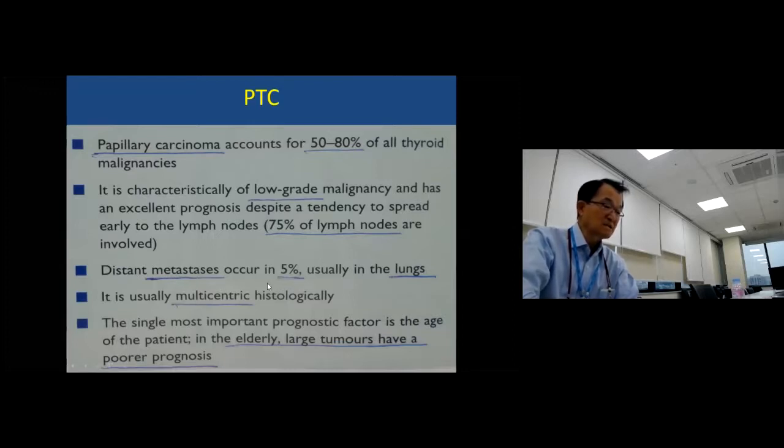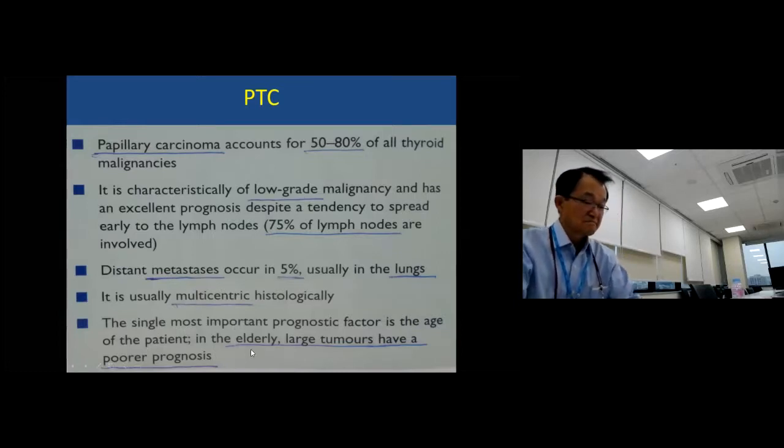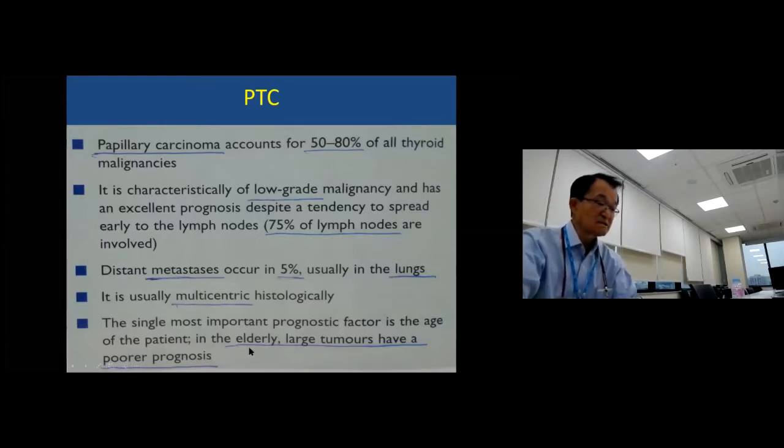And once they metastasize, that usually goes to the lymph nodes and the lungs, so multicentric. Cancers in general are not localized disease, it's a systemic disease. And certainly large tumor and elderly patients show poor prognosis.